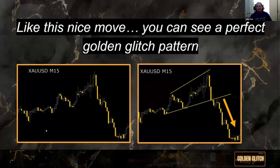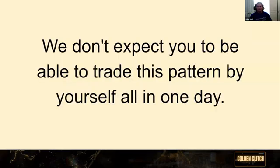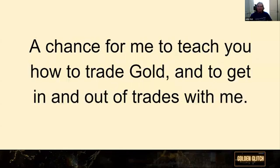Like this nice move, you can see a perfect golden glitch pattern. So here's the deal. We don't expect you to be able to trade this pattern by yourself all in one day. I have a shortcut for you, a chance to piggyback off of my trades, a chance for me to teach you how to trade gold and to get in and out of trades with me.